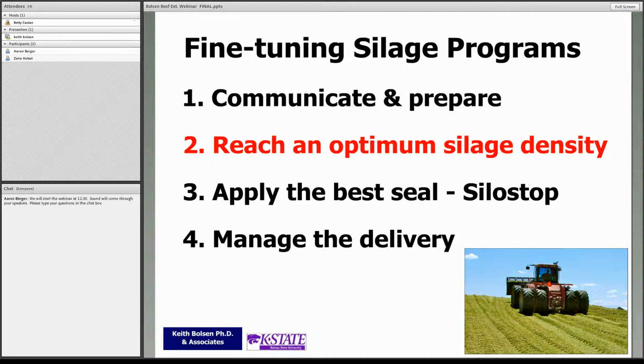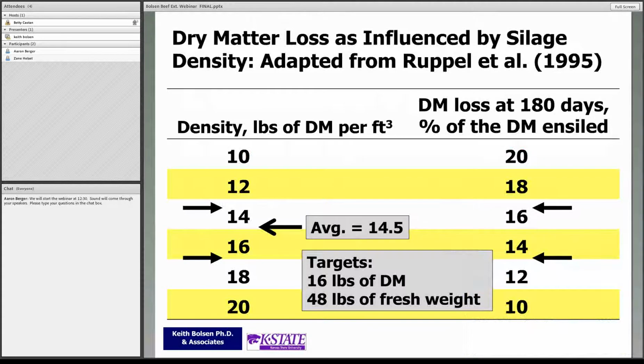Well, density. Density is a huge issue in silage production and management and achieving a low shrink loss. As an academic community, we played catch up on density. We really didn't look at density as an academic community until the mid-1990s. I know on our silage program at K-State, and I tell people that I had the privilege of being the captain of the silage team for 32 years, and we ignored density until Kurt Ruppel's master's thesis that was published in 1995 from Cornell, and Kurt Ruppel looked at density and shrink and documented this inverse relationship.